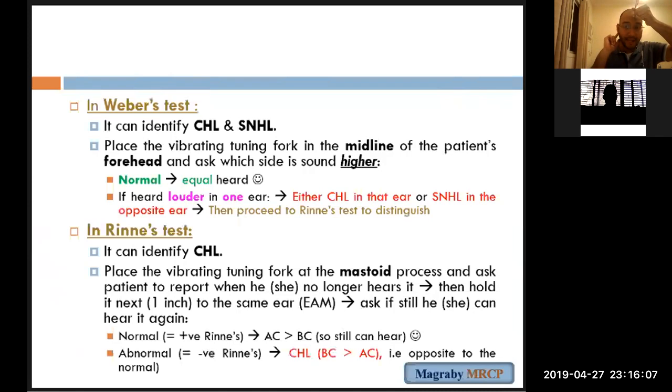So if he hears louder here, you have two options. This ear with the louder hearing, maybe he has conductive hearing loss here, so that you can see magnified vibration, or the other ear has a sensorineural hearing loss. So placing the vibrating tuning fork in the middle of the patient's forehead, if he can hear equally, this is normal. If louder here, then either conductive hearing loss in this ear or sensorineural hearing loss in the opposite ear. Then you can shift yourself to the Rinne test.